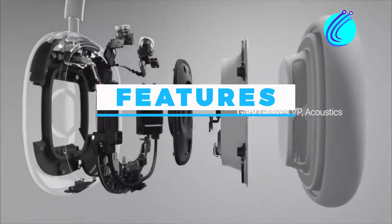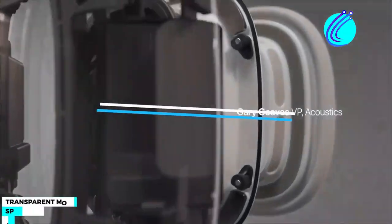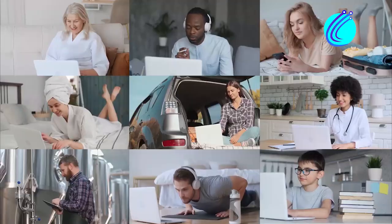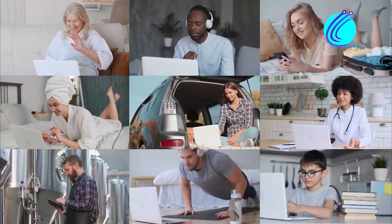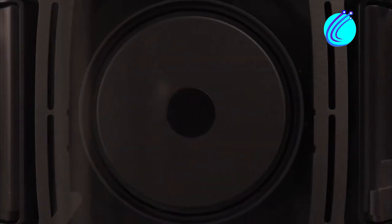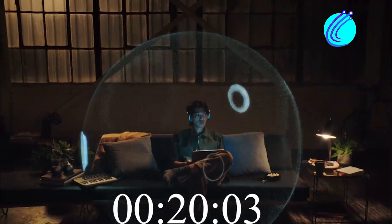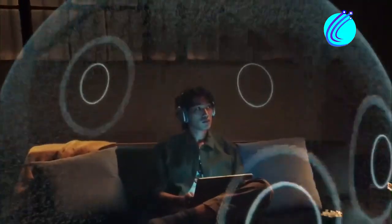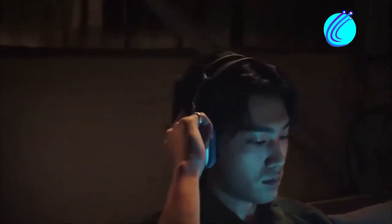Features. The original AirPods Max included transparent mode, spatial audio, and adjustable active noise cancellation. It's an advanced technology. Nevertheless, the latter was exclusive to iOS devices and provided a more enveloping listening experience. According to Apple's advertising, the AirPods Max indeed provide 20 hours of playback time on a single charge. This wasn't terrible, but for the price of AirPods, a little bit more won't be bad.